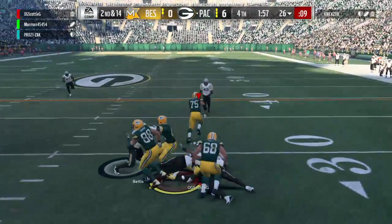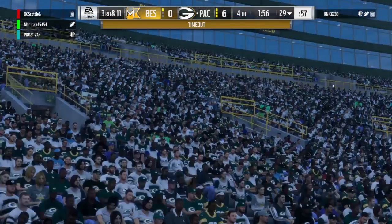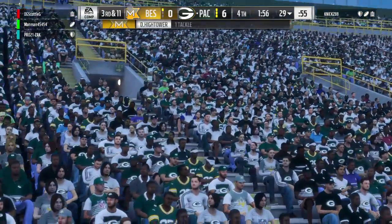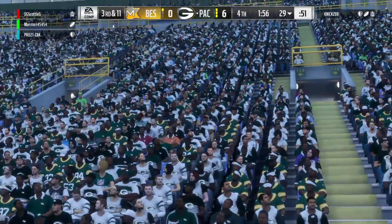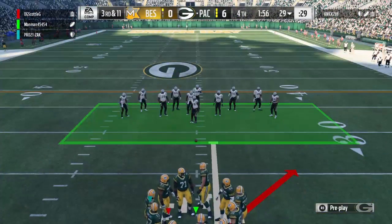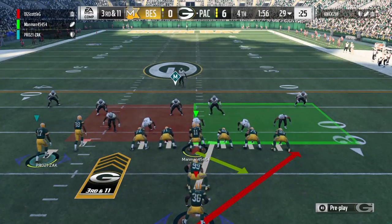Peterson. And they will stop him after a fairly minimal pickup. And now right out of the 2-minute break, we'll get a timeout used defensively with 1:56 to go. The Packers on third down, 2 for 5 to this point. This is 3rd and 11.